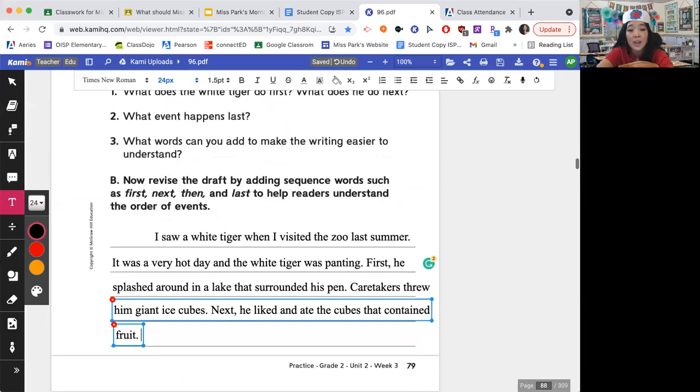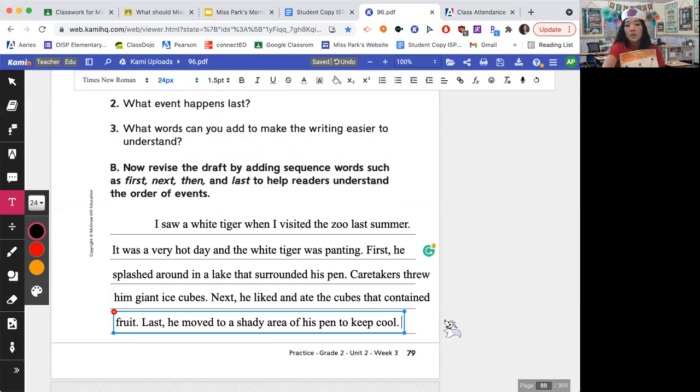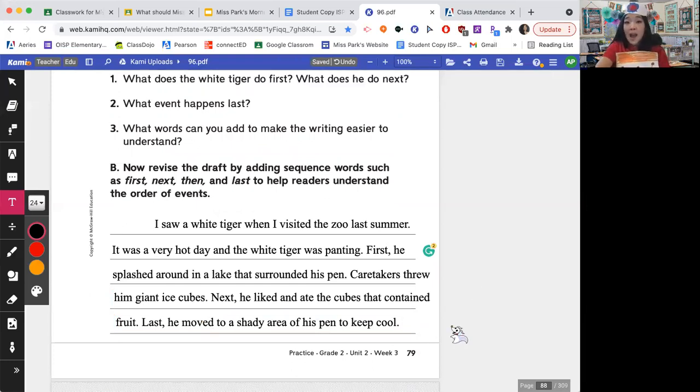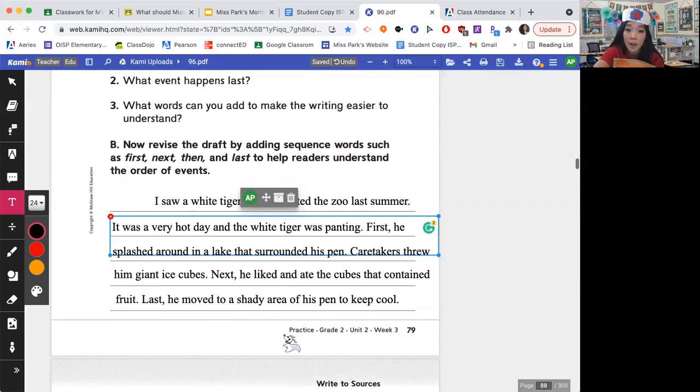Last, he moved to a shady area of his pen, and then I'm going to add another detail to keep cool. Okay, so I went from this amazing paragraph to an even better paragraph by adding sequence words, and I added another detail. So what I'm going to do now is type it in the chat for you guys so that you have time to write it down.